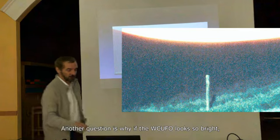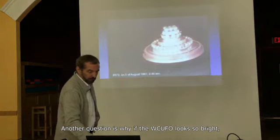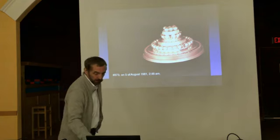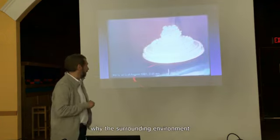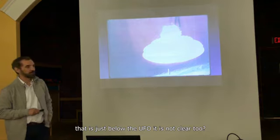Another question is, if the Wayne UFO looks so bright, very bright, why is the surrounding environment just below the UFO not clear too? Why is it so dark?